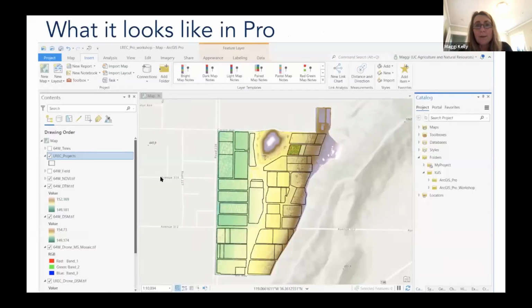So this is what it's going to look like in a moment when we launch into Pro. This is a typical ArcGIS Pro window. Across the top there, you've got what's called the ribbon. And Sean's going to talk more about this, but it's so much better than ArcMap. You guys are going to love it. And you can do so much more.